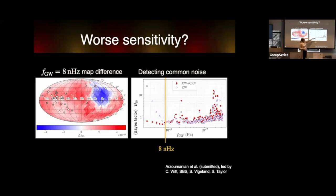And I'm showing here the detection of common noise that you see. So if you're not modeling this common red noise process in our continuous wave search, we get these purple points. And we actually say, look, we've detected a bunch of sinusoids at low frequency. But of course we haven't. We've just detected this common red noise process down at those low frequencies.